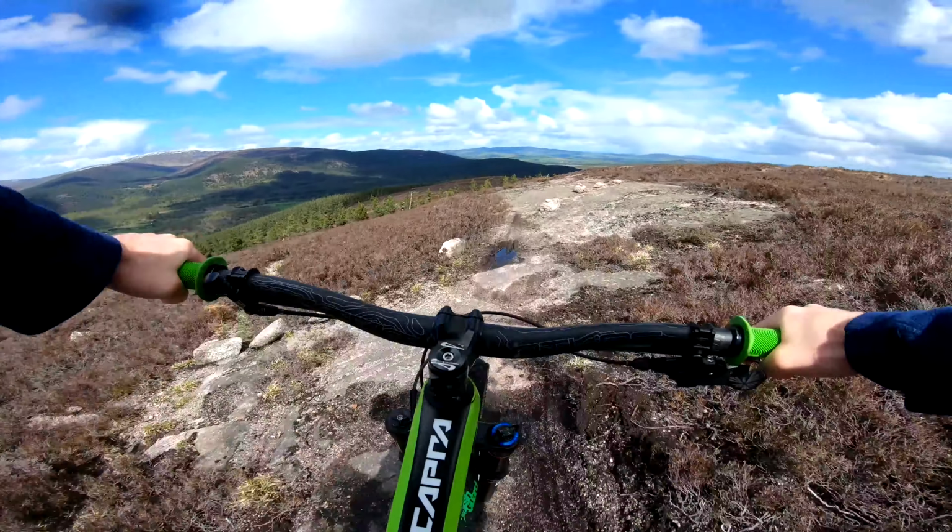Oh, I love these slabs. Woo! Whoa, that was deep. That did not look deep. There you go, it should be hopefully clean. Continue going. Bit wet in places.